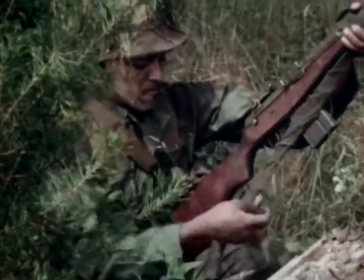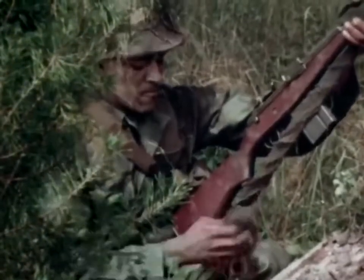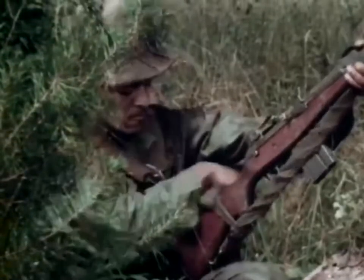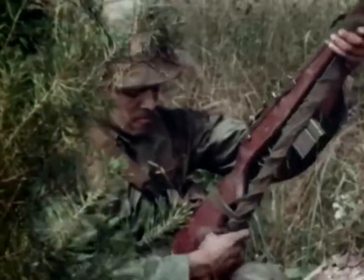Remember that the shape of your weapon is well known to all enemy forces, so it must be disguised. The easiest and best way is to wrap it with burlap tape, toning down any metallic parts that have become shiny.